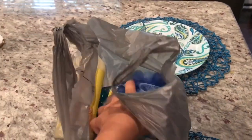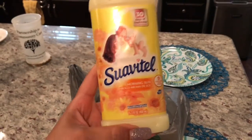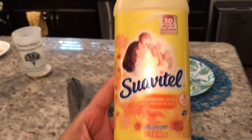Okay, so here I have another bag. And here's just a little bath sponge. We needed one of these, so we picked up that for our trip. The next thing I picked up was this Suavitel in the morning sun. It smells very, very good. And this is the 15.2 fluid ounce.